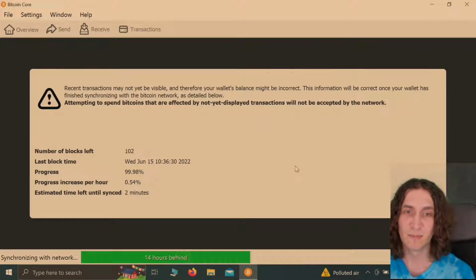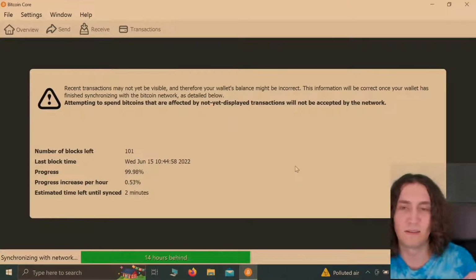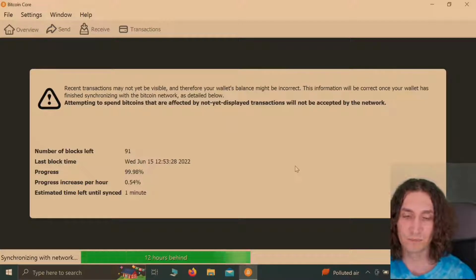Bitcoin Knots, K-N-O-T-S. It's a Bitcoin Core fork. Another mosquito. I caught this one. I gotta wipe my palms. So Bitcoin Knots is a fork by Bitcoin Core developer Luke Dash Jr. And it's maintained specifically for developers who need some extra features and functionality. And it's also the one that's being used by Wasabi 2.0.